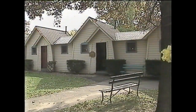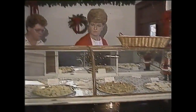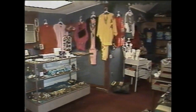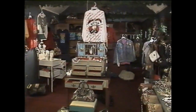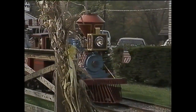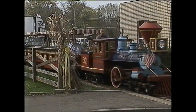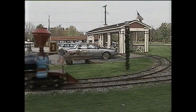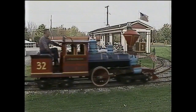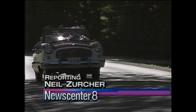McKenzie Square, where the Lunch Basket is located, is a unique complex offering a cookie bakery, shops that specialize in accessories, and there's even a year-round Christmas shop called the Enchanted Forest. And for a small fee, you can also take a ride on the kiddie train that once made its home at Youngstown's Idora Park. The train rides, weather permitting, will be running through Christmas. Trumbull County, just east of Cleveland, with lots of things to see and do, and best of all, it's just a one-tank trip. I'm Neil Zurcher, News Center 8.